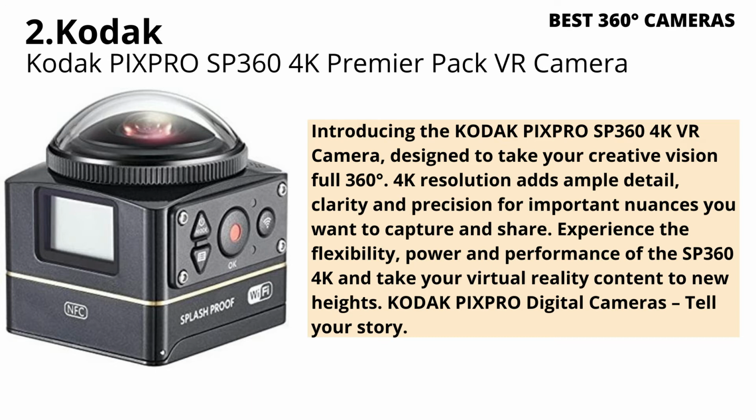Experience the flexibility, power and performance of the SP 360 4K and take your virtual reality content to new heights. Kodak PIXPRO digital cameras, tell your story.